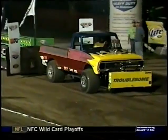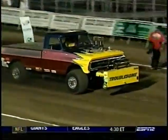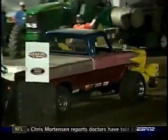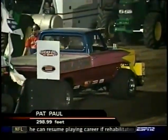The Kent, Georgia based Ford of Pat Paul, one of the earlier designed trucks, long wheelbase. If he can keep it from bouncing, he has a chance to get into that pull-off. Well, it settles down and not able to make it. 298, close, but not a cigar.